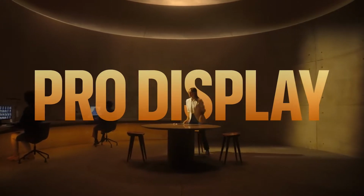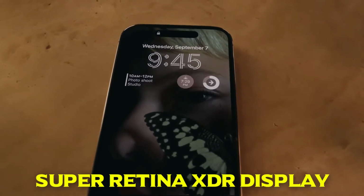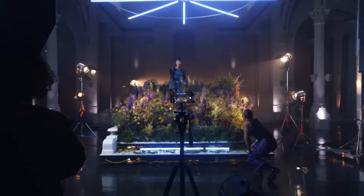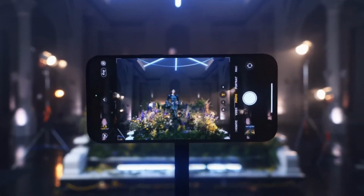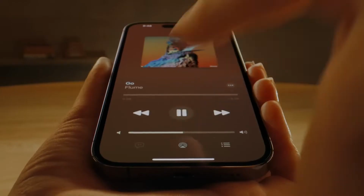Pro Display XDR-like specifications come to the Pro models with the Super Retina XDR display. The new camera notch on the screen expands and contracts to accommodate notifications and alerts, which you can engage with, called the Dynamic Island. Better brightness control and refresh rate range are available to manage battery life and keep the new always-on display from being too draining.